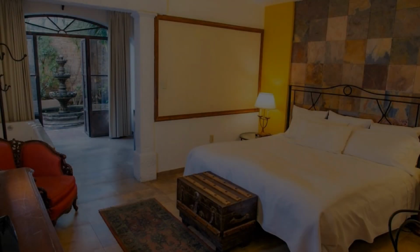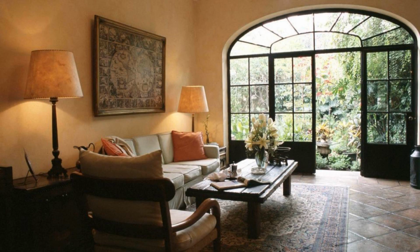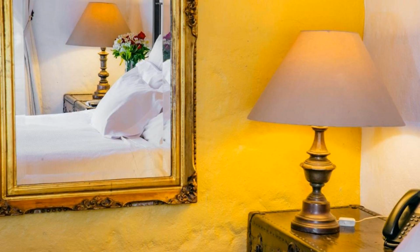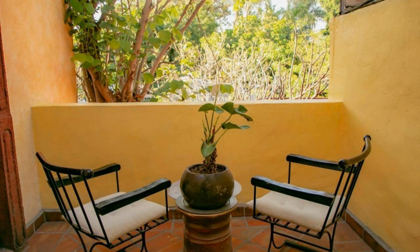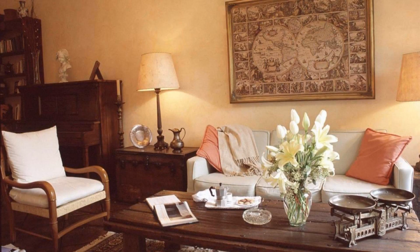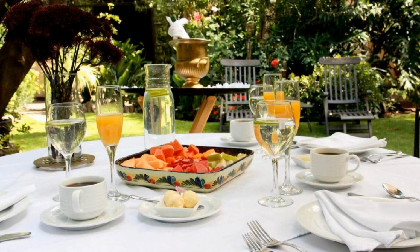And now you are watching a 4-star hotel. The location of the hotel is excellent and guests love walking around the neighborhood. There are 8 types of rooms available on booking.com. You can book online and enjoy it. You can see more than 100 reviews of this hotel on booking.com. Its review rating is 9.3, which is superb.